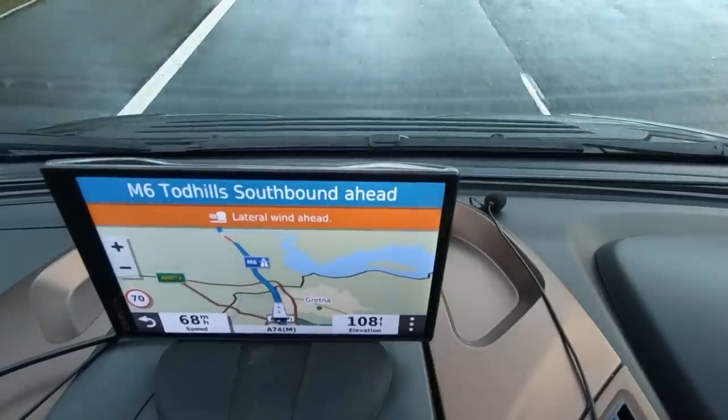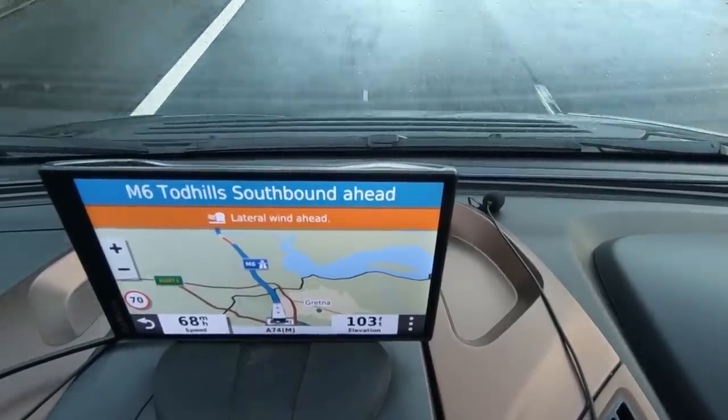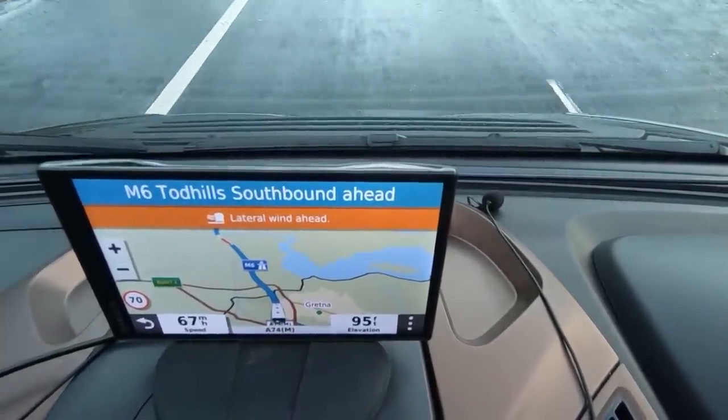What it does is it tells you if there's a sharp curve coming up, if there's a steep hill, if there's a narrow road, if the road narrows, and it tells you about speed limits. It's also on the screen, isn't it, at the top? So if you just glance at the screen, you can see it says narrow road, sharp curve, that sort of thing. So it's very good for that.